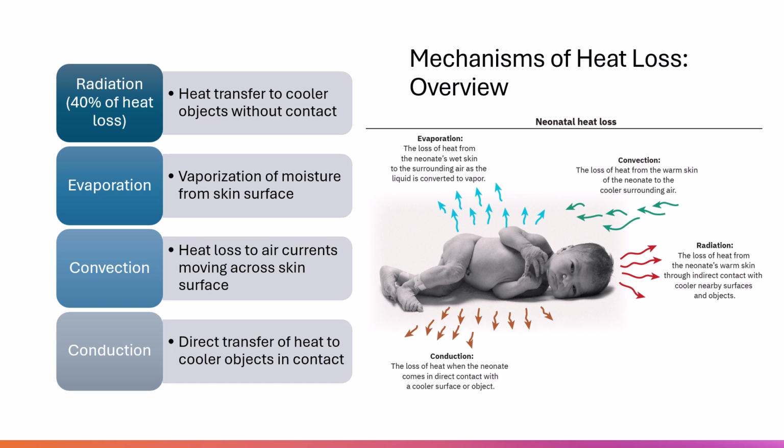Babies lose heat in 4 main ways, and you'll definitely see questions about these mechanisms. First is radiation, which accounts for about 40% of heat loss. That's heat transfer to cooler objects without direct contact. Second is evaporation, heat loss through vaporization of moisture from the skin surface. Third is convection, heat loss to air currents moving across the skin. And fourth is conduction, direct transfer of heat to cooler objects in contact with the baby.